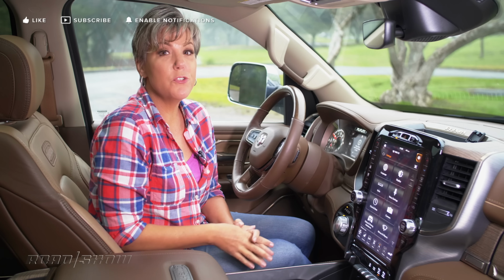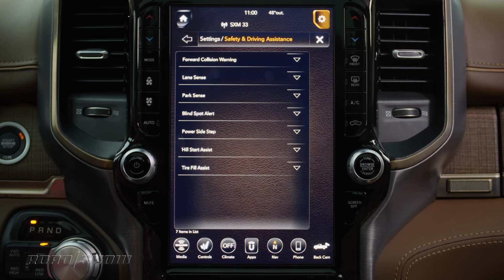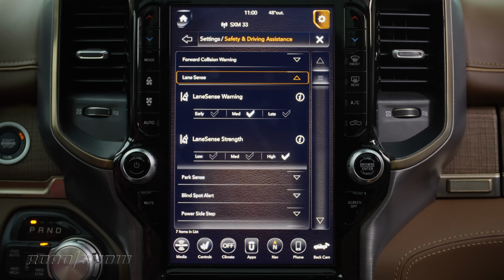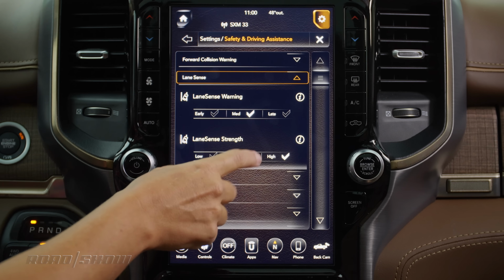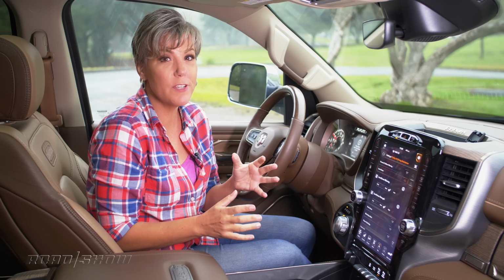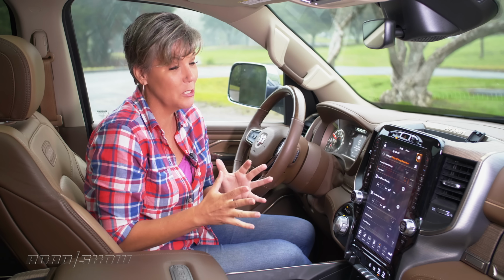Now, when it comes to driver's aids, you can customize them in the Uconnect system as well, and I highly recommend going into the lane sense. This is lane departure warning and mitigation, and turn this strength from high down to medium. That's the steering intervention, and it's really, really strong, and it's a little bit scary.